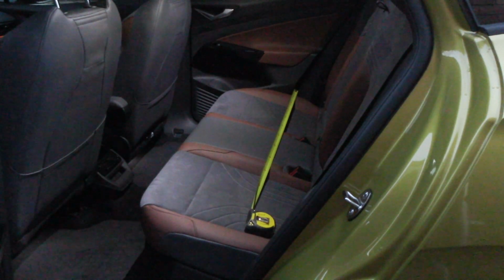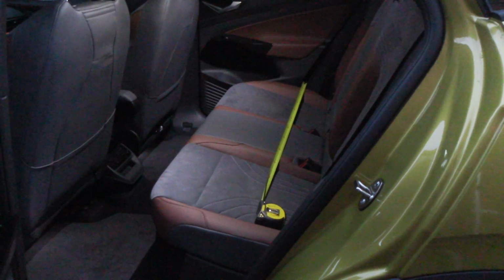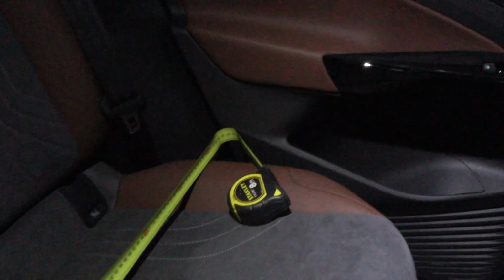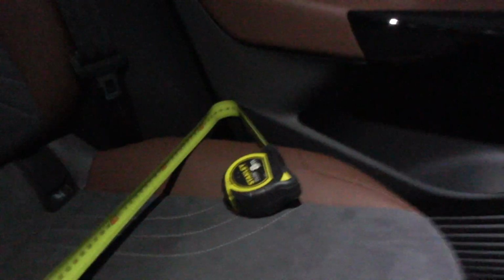And for those who have to carry child seats, we'll do some measurements in the back seat. I will show you now. I'm now sitting in my back seat, and as you can see, I hope the camera can focus, it's from door panel to door panel, about 135 centimeters.